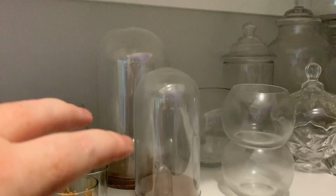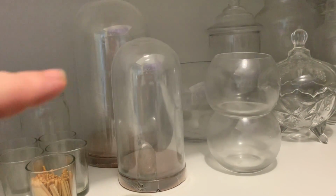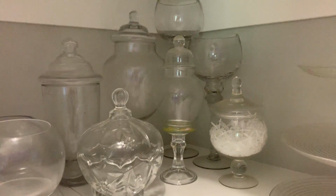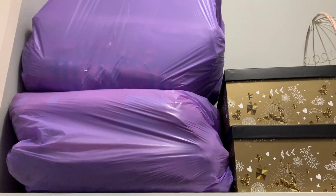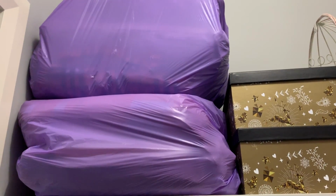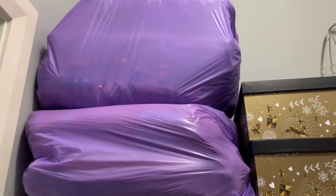These two domes, I plan on doing a bit of a steampunk style project, for one of them for Jamie's room and maybe a different style of one for Jesse's room. And then those are my candy jars and a little tiered stand. And then at the top, for now, I've just got in bags. I want to get a couple of those space bags so that they all compress and pack a bit nicer. But those are my Christmas pillows and rugs and different Christmas soft furnishing.